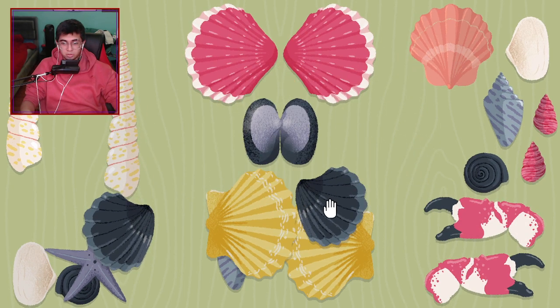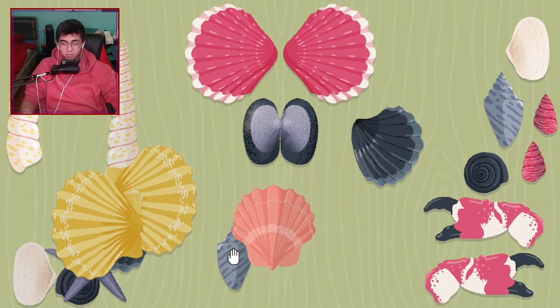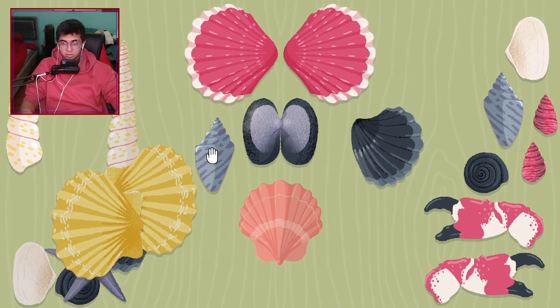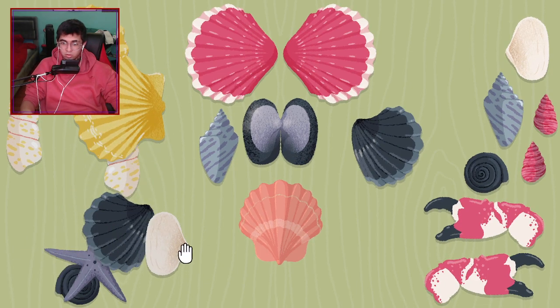Okay, so I gotta actually make this look pretty, which I was not expecting. A little sad about that. I thought I just had to make them not overlap, but clearly I need to put in actual work. But you can see which ones are symmetrical and which ones aren't, so that's helpful.